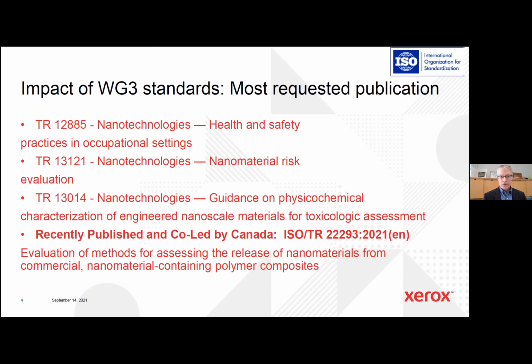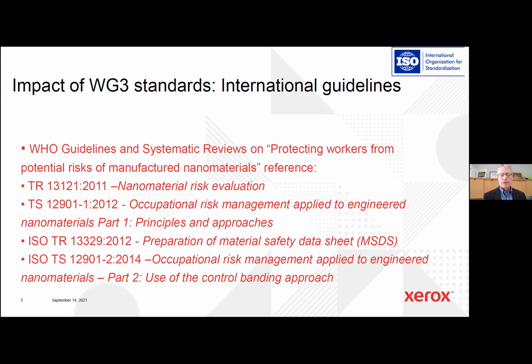I'd also like to point out that the first two standards on this slide, the TR12885 and TR13121, have also been adopted by the Canadian Standards Association Occupational Health and Safety Committee for Nanotechnology. And just looking a little further at some of the impact, a lot of ISO standards have been referenced by the World Health Organization, both 12901-2 on occupational risk management applied to engineered nanomaterials, part two, and TR13329, preparation of material safety data sheets, have also been adopted by the CSA in Canada. The MSDS standard in particular is currently under review beginning this year, just to ensure alignment with the globally harmonized system.